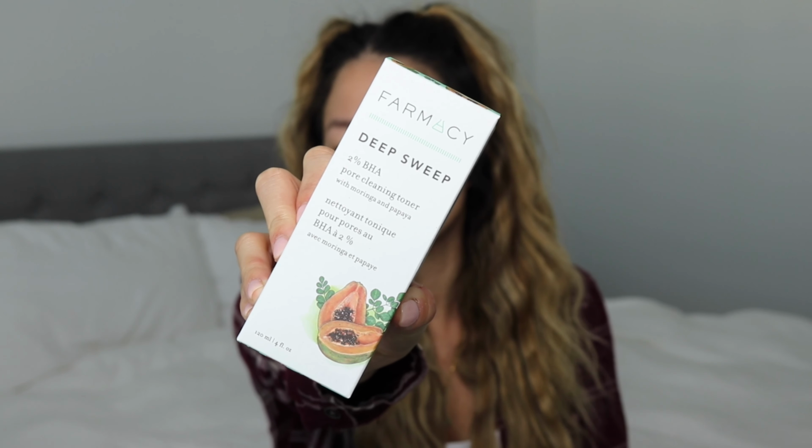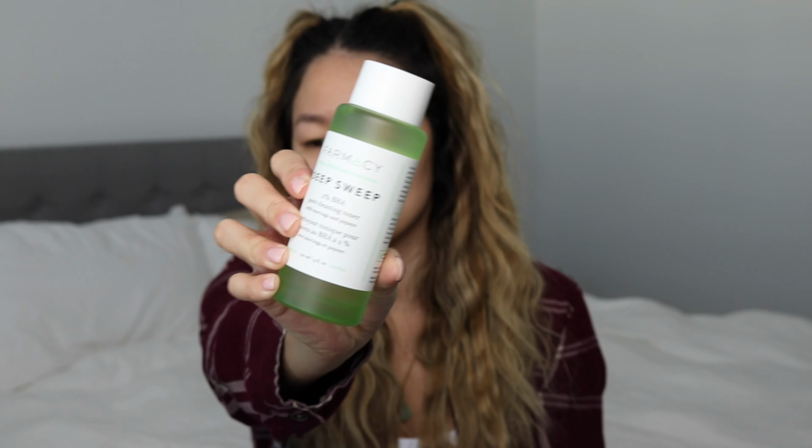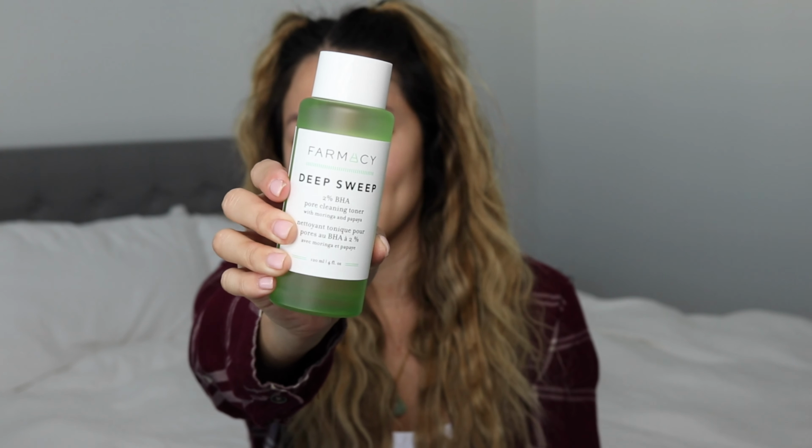Today we are doing this month's Boxycharm unboxing, and I took a sneak peek and this month's is good. So let's go through the items that I got. The first thing that I got, and this is actually the main item that I hoped I would get in this month's box, was the Pharmacy Deep Sweep 2% BHA Pore Cleaning Toner. It's a glass bottle, looks super nice.